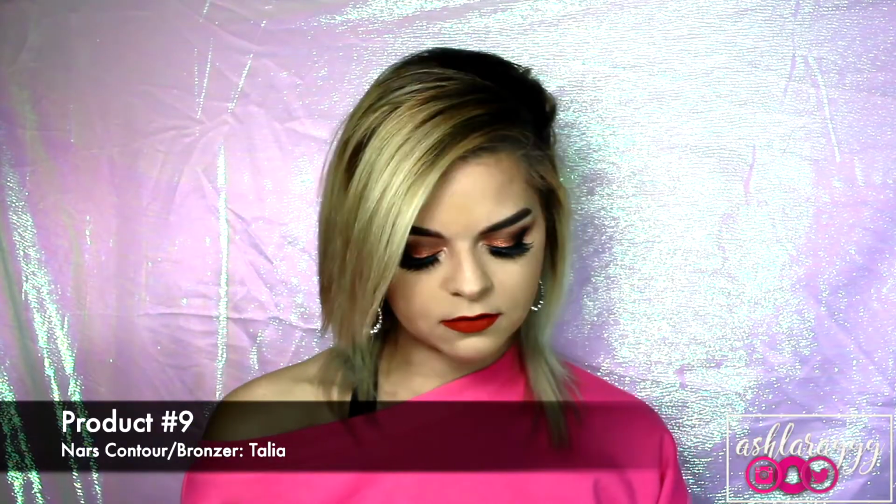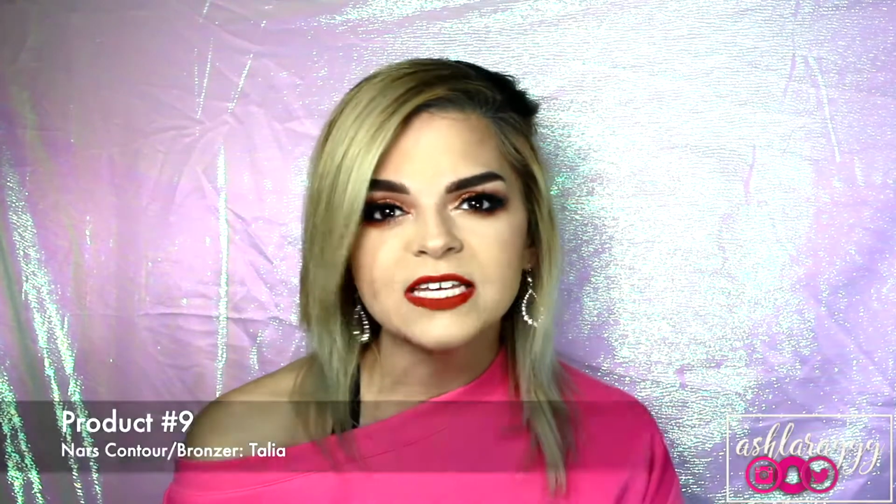So product number 9 is a contour shade slash small little face palette by NARS. The color is Talia, and it looks like this. I don't use this color at all. Honestly, I don't know what I would use it for. I mean, maybe an eyeshadow possibly, but this is the color that I use. Obviously, you can see I have hit pan on it. I use this a lot, but I want to go ahead and finish it. I want to try other things. I have other bronzer slash contour shades in my collection, and I need to get this out of my face.